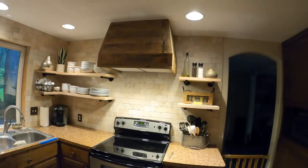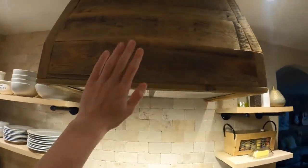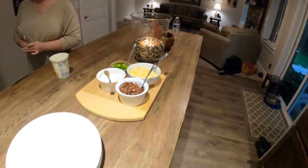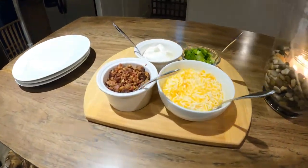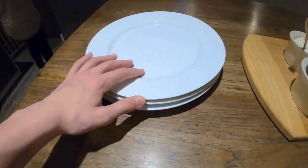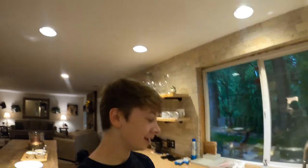But today, if you guys haven't seen, we have been remodeling a little bit. And my dad got this up, I think yesterday, actually. And we're having some baked potatoes for dinner. And we have this cute little setup here with the candle, with our nice salad. And we're gonna have, yeah, baked potatoes. And then these are also the new plates we've been using. I really like the plates. They're so much lighter than the ones we've been using before.